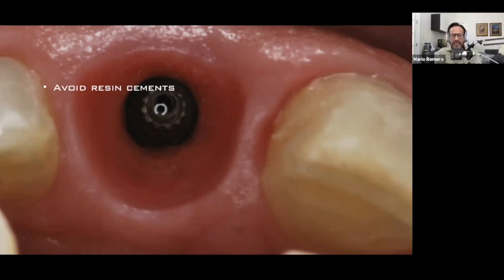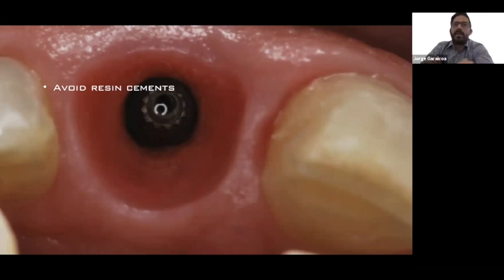Not to mention how the cement is affected by crevicular fluid present in that area. And if you don't have really good rubber dam isolation, how would you be able to know if your cement is truly polymerized? Exactly. So for me, resin cement goes hand in hand with rubber dam, isolation, and polishing and finishing of the margins. If I have a subgingival margin of 1 millimeter, I am not capable of actually finishing that restoration. So resin cements are out of my book when I use implants.